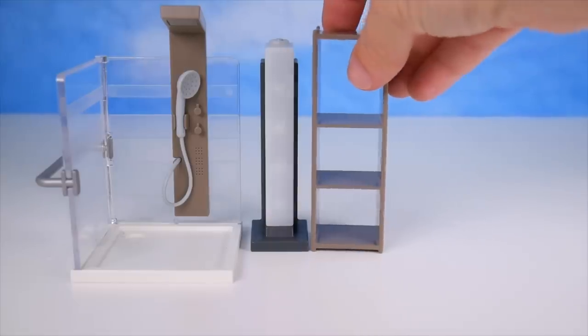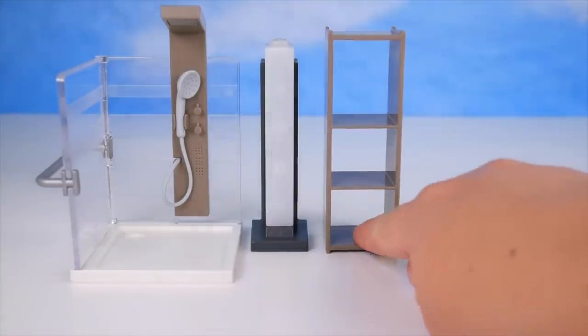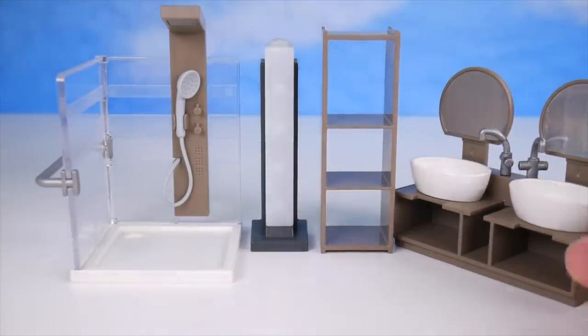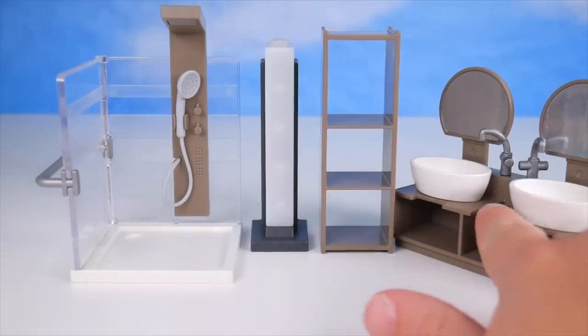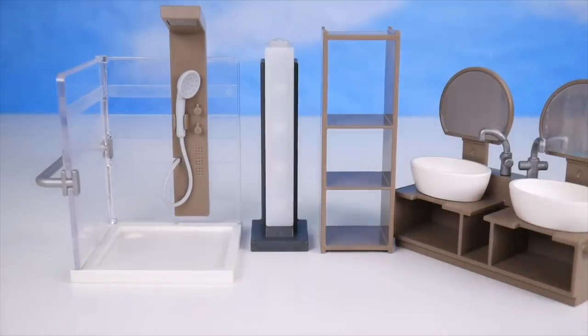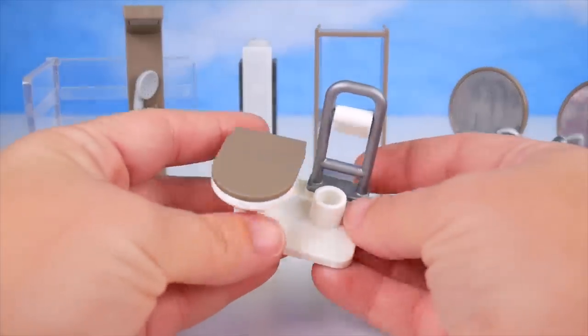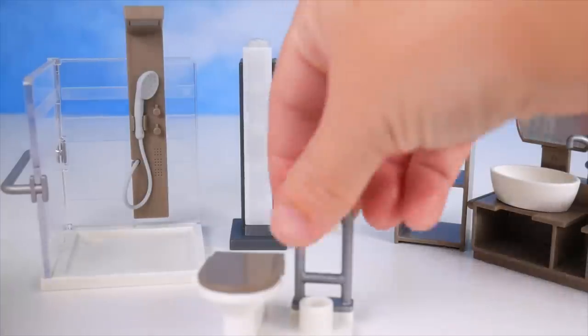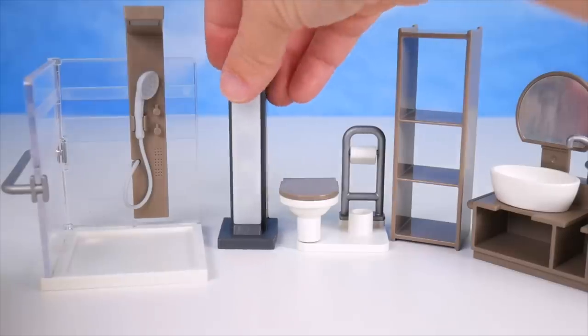Next up, some shelves. We've got some bath items that we'll need to go on here. And look at this. This is nice for a big family. A counter with two sinks, but we sure are missing a lot of supplies. And how about this, our toilet. This is the most important thing we need right now. Maybe that can go here in between the light and the shelf.